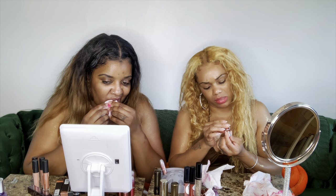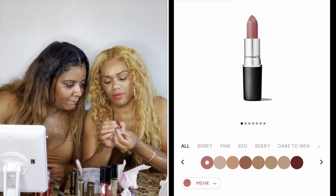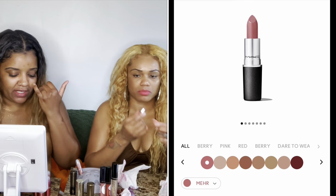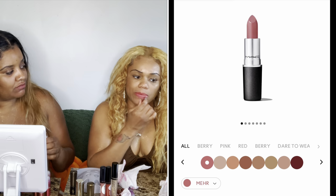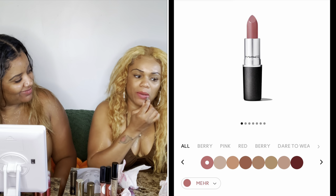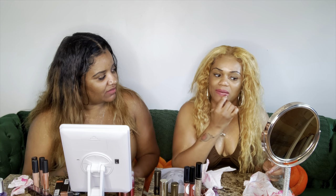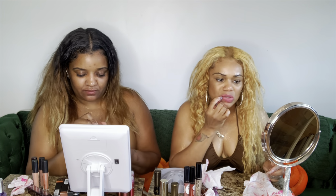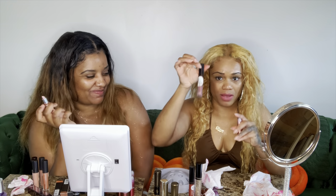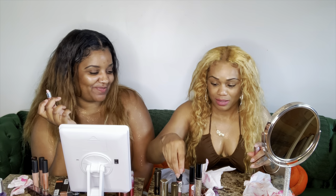This is Mehr, M-E-H-R. If I'm saying it wrong, guys, you know the right name, then you keep it in your mind. This is giving me Turkish again. Yeah, it is. I like it. It's the same vibe. That's why this is the best. It's $5.99, $3.99, one of those.